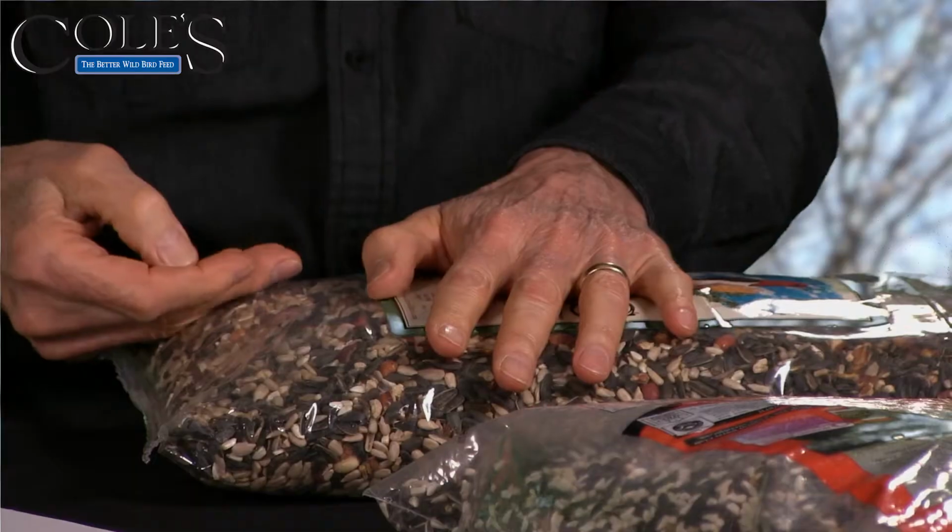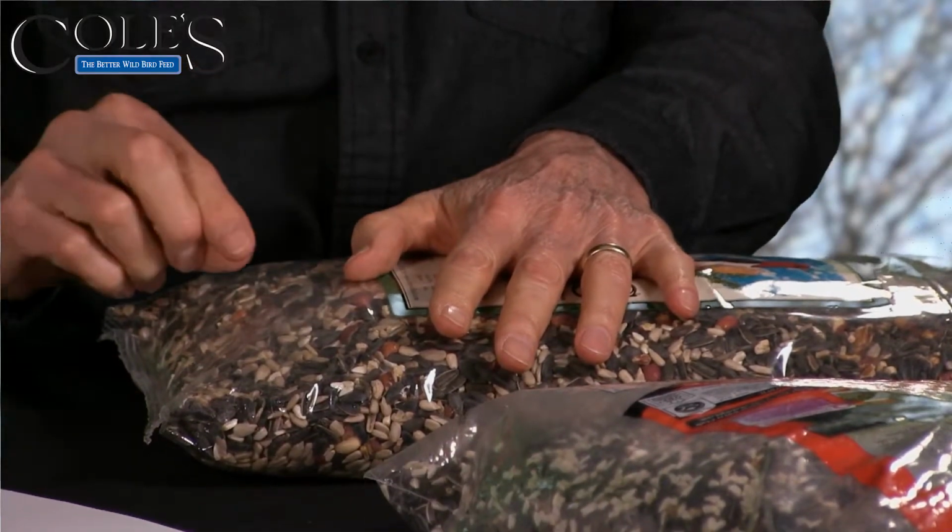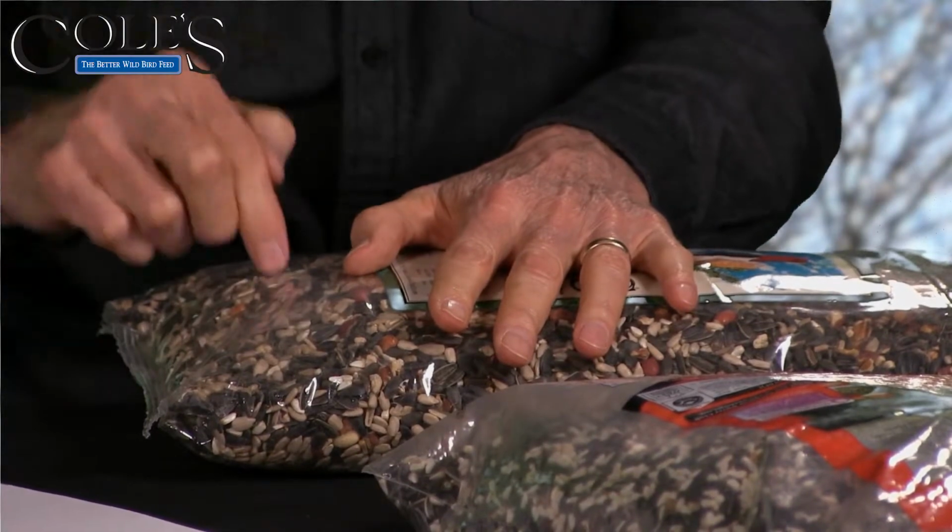We package specially. This plastic looks a lot like this plastic, but it doesn't feel the same. It's a slightly heavier, stiffer plastic. It's called barrier packaging. It has a barrier layer in it that prevents gas molecules from moving through the plastic.